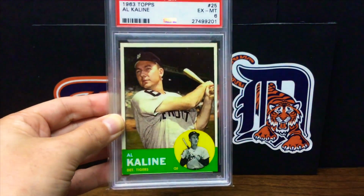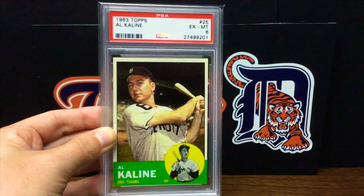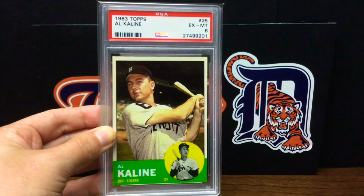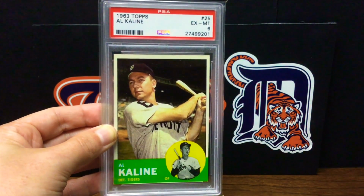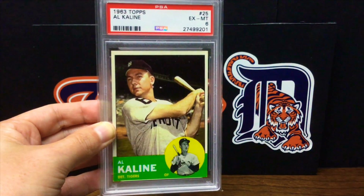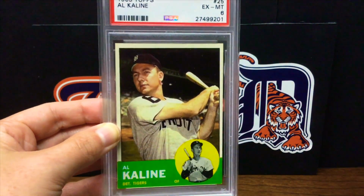Now, 1963, that was a bounce back year for Kaline. So he would do quite well, and he finished second in the American League MVP voting to none other than Elston Howard. And that's relevant because the year before, Elston Howard's fly ball ended up breaking Kaline's collarbone. So apparently he wasn't done punishing Mr. Tiger.